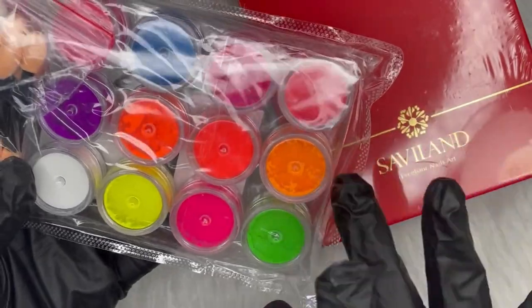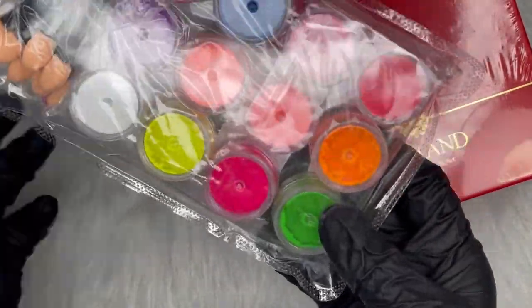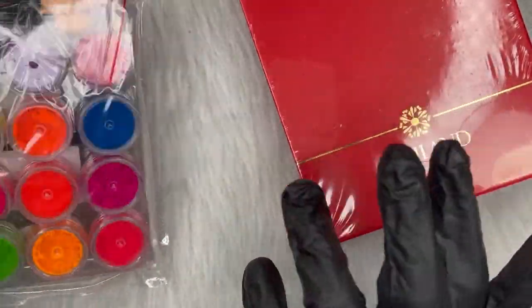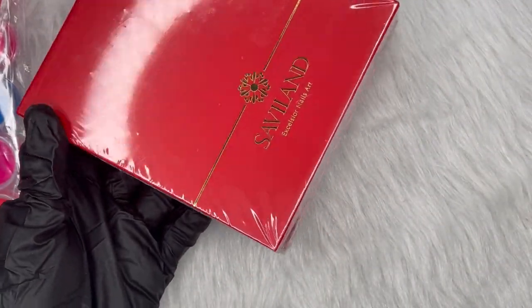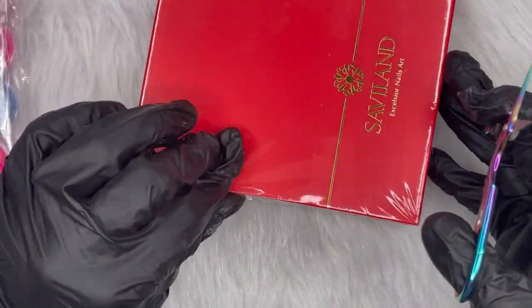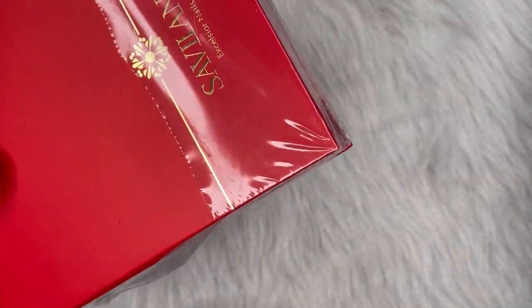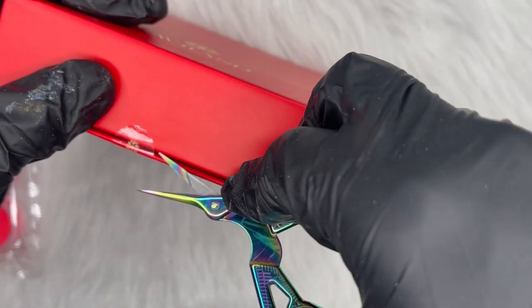I did get a kit of this for one of my nail box swaps, and I didn't have any pigments, so I did pick myself up a pack too. I haven't tested them, so I don't know if they're good or not. And then we did pick up also some Saviland. I think these are the neon spider gels that I got. I love their packaging.